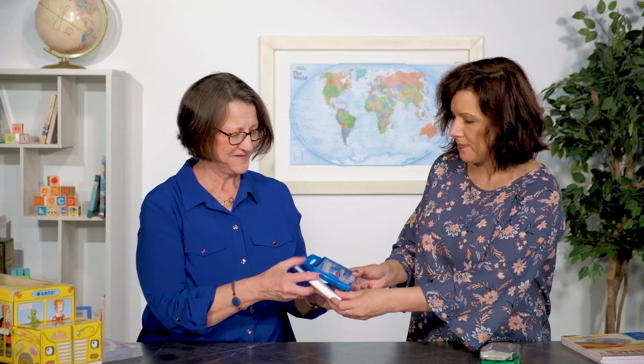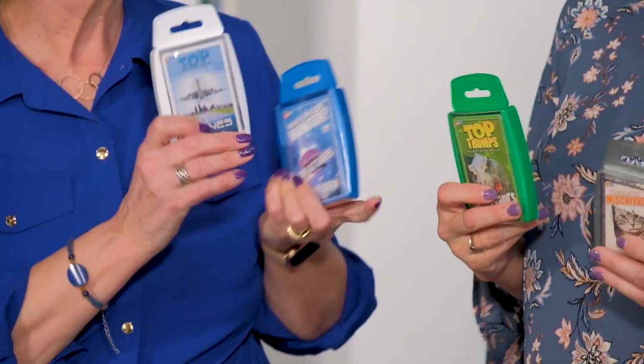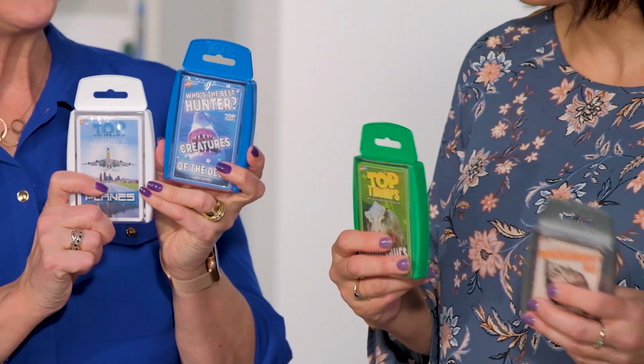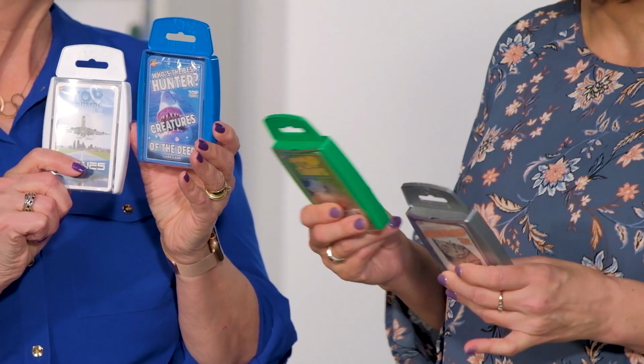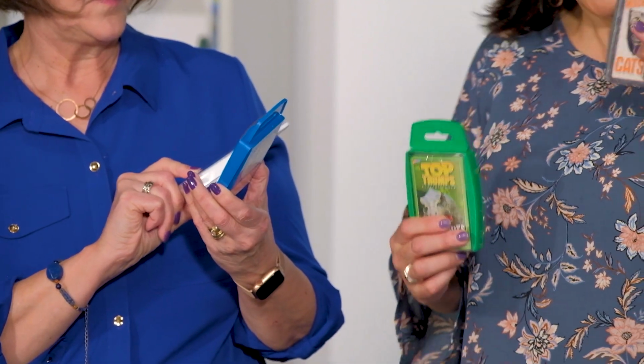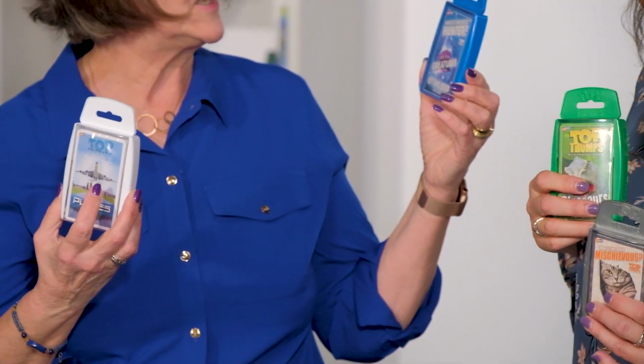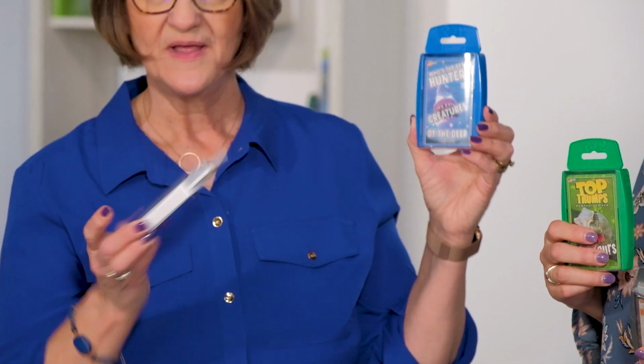Yeah. So this is just a sampling. There's a lot more topics too. Oh my goodness, yes. I've got an easy card game. It plays like war. Oh, I like this game too. Yep. Here, hold those for me, would you? These are Top Trumps, and if you've played war, high card wins. Yep, it's that simple. But they're topical and they've got facts on them. I have cats and dinosaurs. And I have Who's the Best Hunter, Creatures of the Deep, and Planes.